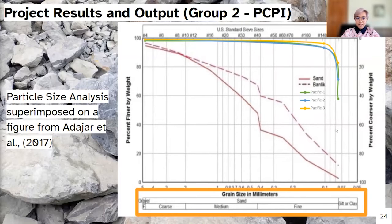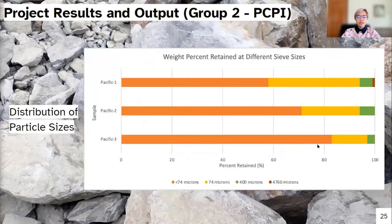Additionally, based on the Indian Standard Soil Classification System, indicated at the bottom part of the graph, the samples could be categorized as silt or clay since more than 50% of the particles pass through the 75 micron or 200 mesh sieve. A particle size distribution curve was also plotted since it is crucial for creating a workable and cohesive concrete mix that can be thoroughly compacted without excessive mechanical effort. As the size of fine aggregates decreases, they may act as a lubricant, resulting in higher workability.